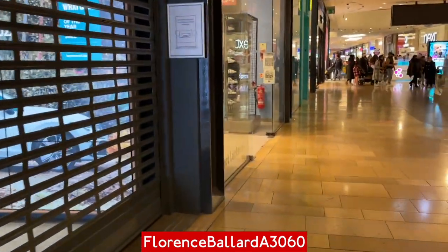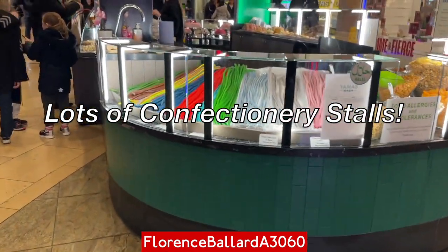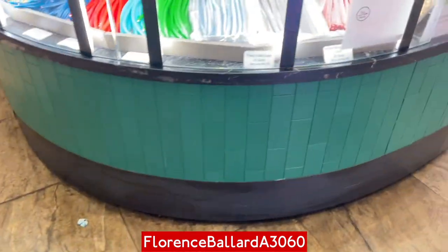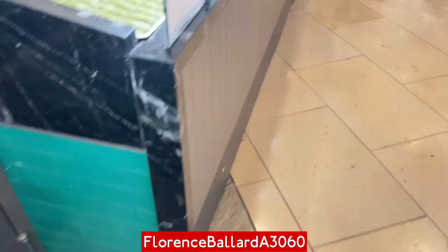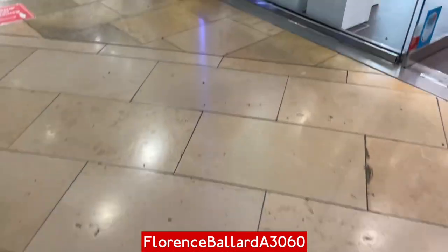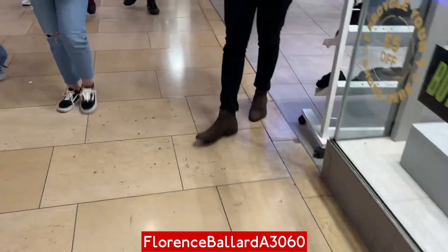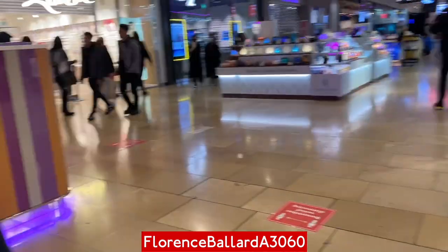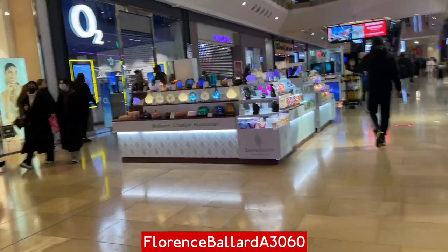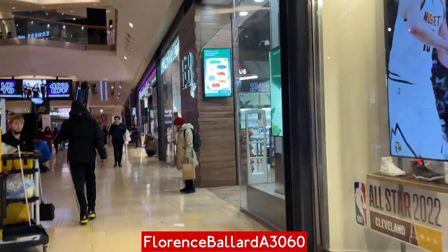I don't know, race-wise. Okay. Oh, this is where you get candy ribbon, sweet ribbon, look at that. Good. Hold my phone carefully around it. The Visa Claire's O2. Holland and Barrett's, oh, Superdrug here as well.